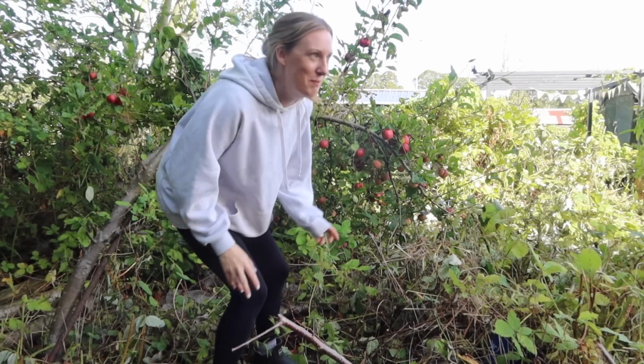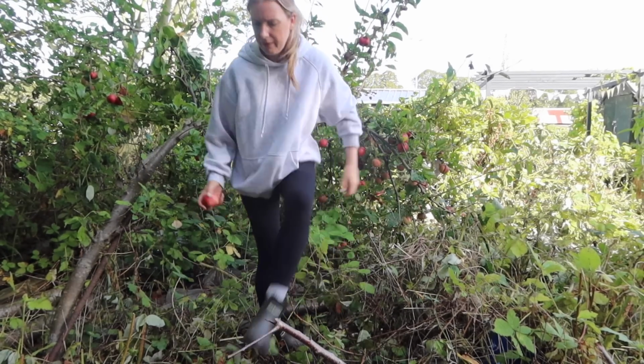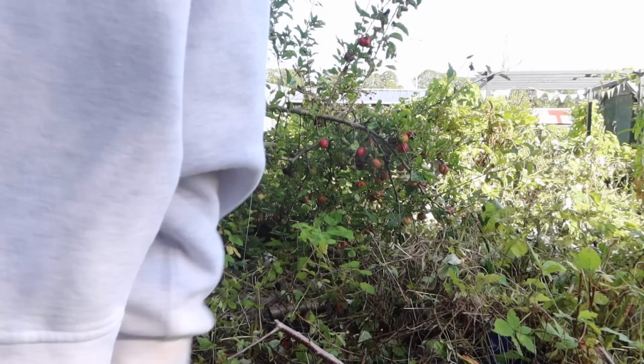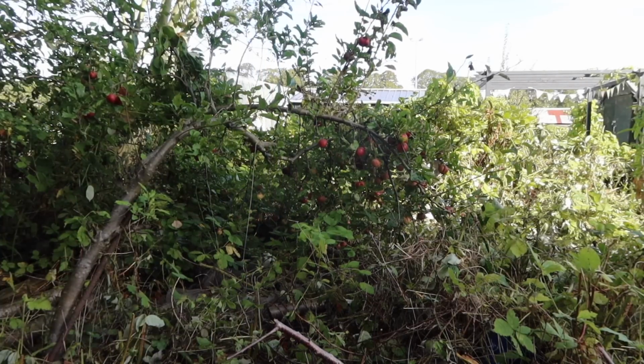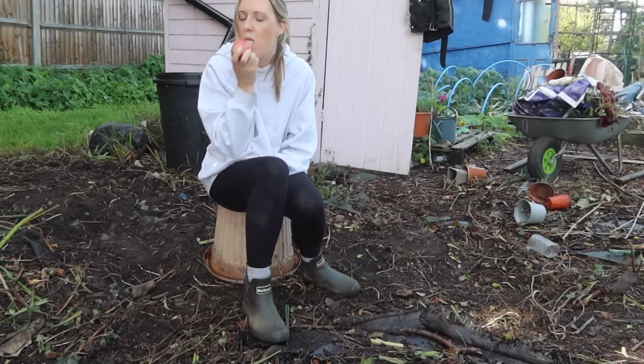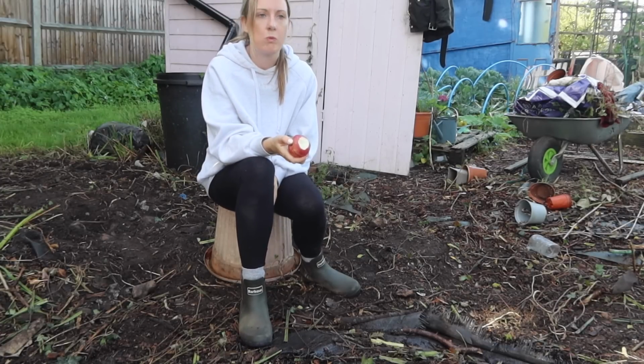It's don't die time. That'll do. No bugs. Don't want to eat a woodlice, even though that would probably be more protein, wouldn't it, eating a woodlice? But not today. So good. So juicy.